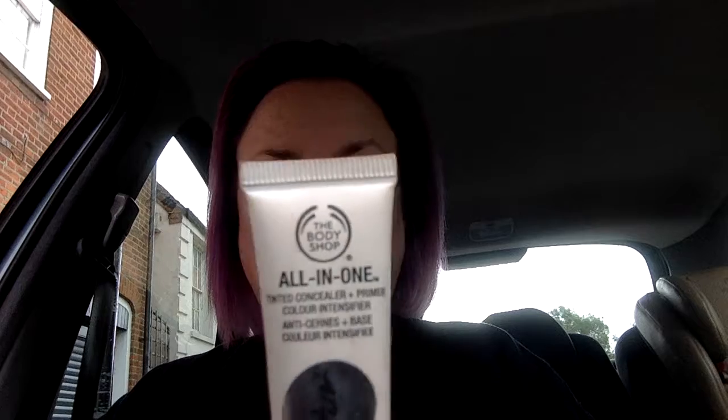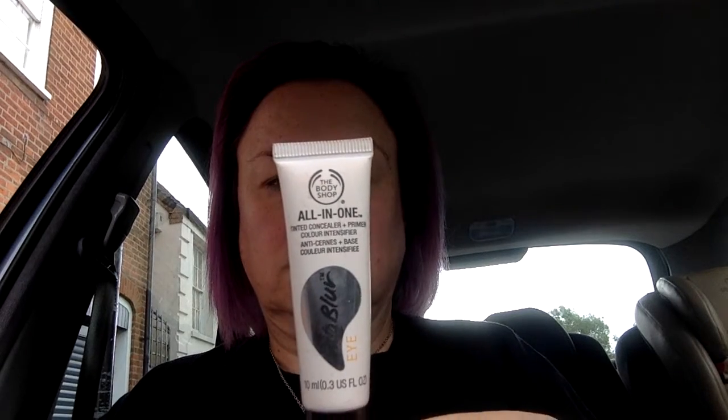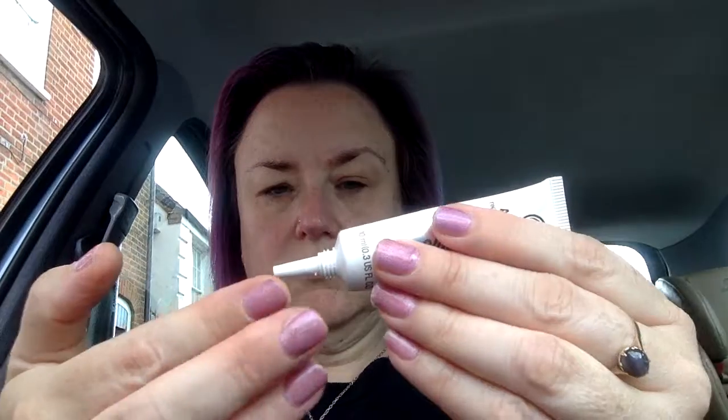So then we're moving on to the Body Shop all-in-one tinted concealer slash primer slash everything else. This is a really dry formula and it doesn't go on very well. As you can see, it kind of bundles up on my finger and then falls off and goes all over the place, and it's not something I'm particularly happy with, but it was reasonably expensive, even though it's Body Shop.